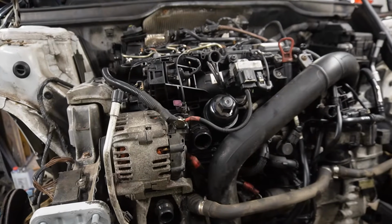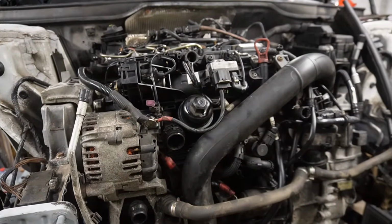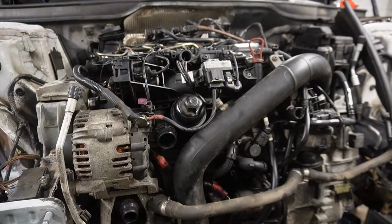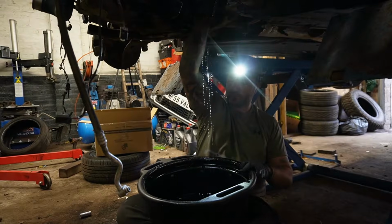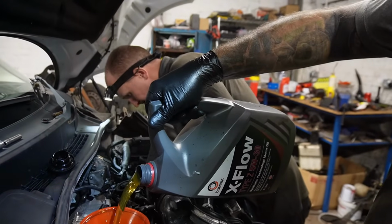And just like that, the engine is whole again. There's only fluids to add before we can start the car. First it's gearbox fluid before I forget, and then the engine oil.